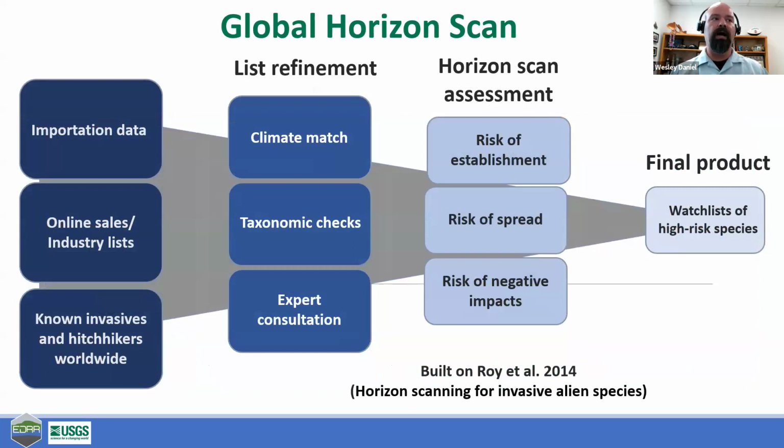We're really thinking about taking a very large list of species and then narrowing it down and prioritizing the risks they represent. And the three things that we really want to focus on are the risk of introduction and establishment, the risk of spread, and then the risk of negative impacts, which arguably is the most important because there's lots of non-native species that have been introduced in the US and have established. But if they don't show those negative impacts, both to the economy or to the ecology of a system, we often aren't concerned about management of those. From that, we developed these watch lists.